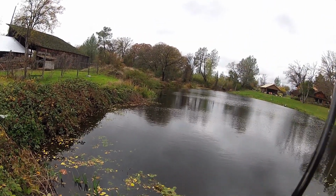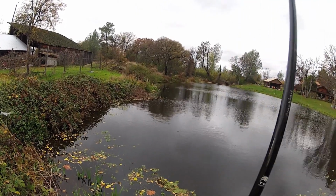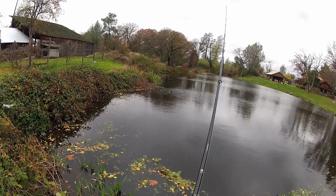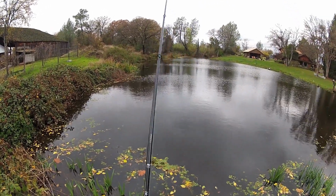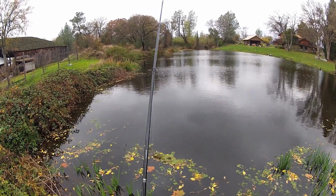We had strong wind advisories, severe weather advisories all week long. We're supposed to have some pretty bad storms at the end of this week. So we're lucky we even got out to go fish. We had a break in the weather here at this pond.